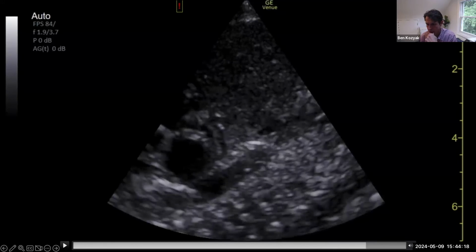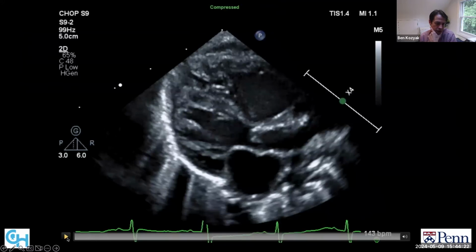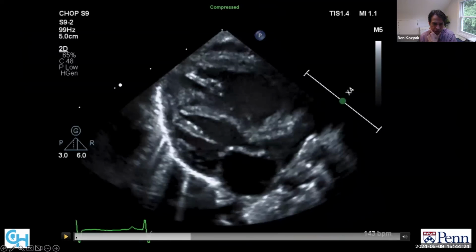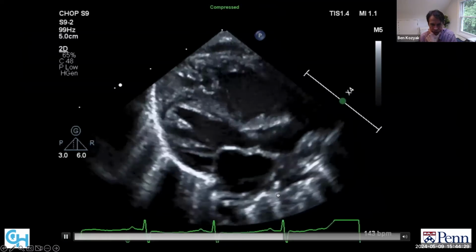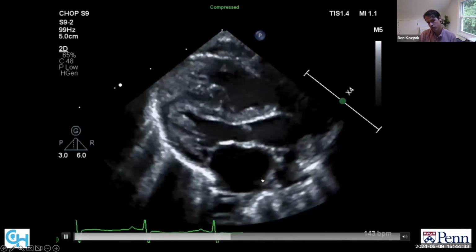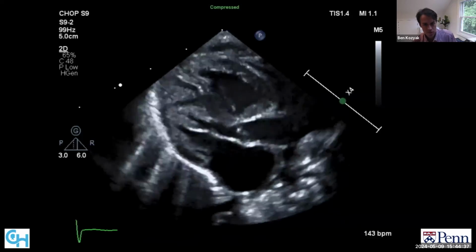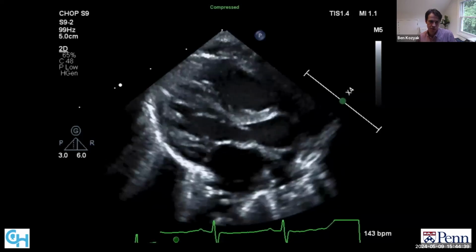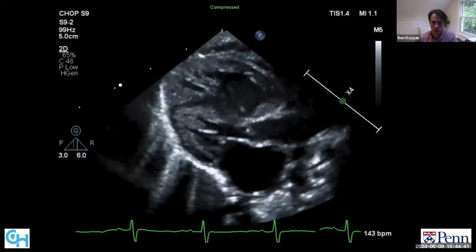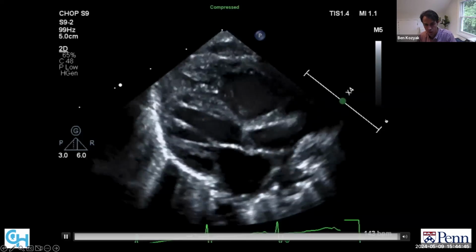Okay. You can see it in the orthogonal view as well. So here's the descending aorta here, and there's the catheter. So you can sweep up and down the chest until you see it. And if you know how to associate your desired position with the cardiac structures, namely roughly at the level of the left atrium, you can position it accordingly, or at least confirm that its position is where you want.